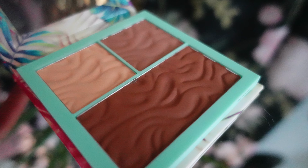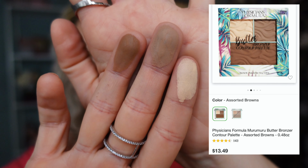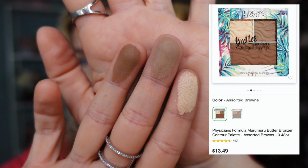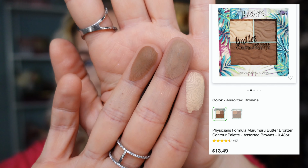Yeah, so no complaints here. It looks nice and smooth and wonderful, so I am very much pleased. And I'm also really excited to finally dip into this contouring palette. Here are the swatches of all three products. They seem to be very buttery, very pigmented, just exactly what I expected from the butter complexion product formulation.